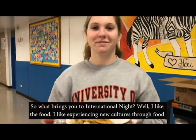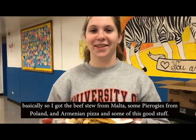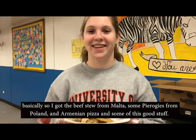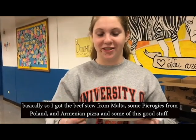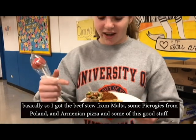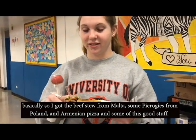So what brings you to International Night? Well, I like the food. I like experiencing new cultures through food, basically. So I got this beef stew from Malta and some pierogies from Poland and Armenian pizza, some of this good stuff.